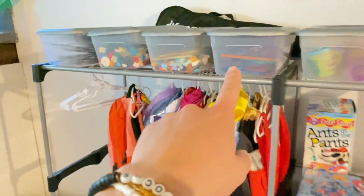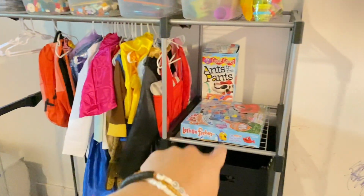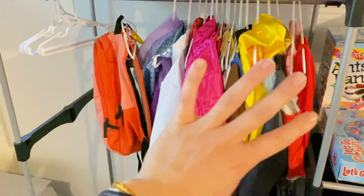These are all just things I don't want the kids getting out by themselves. Legos, puzzles, stuff that we can do together. Like I can get it out for them and set it up. Games, just kid-friendly games. This is costumes that they have, just any kind of costume.